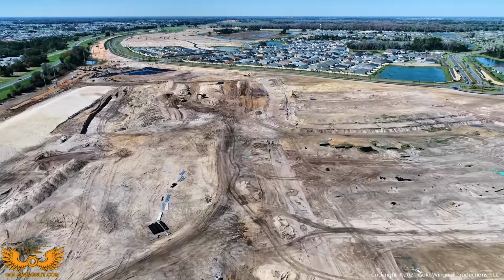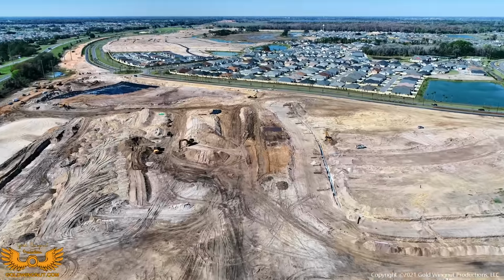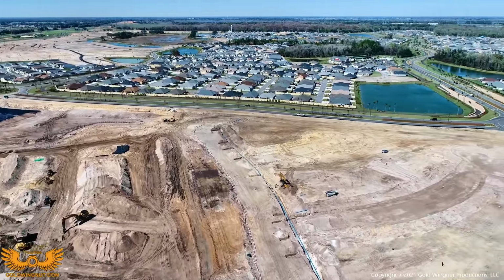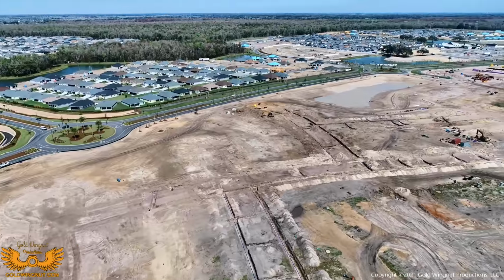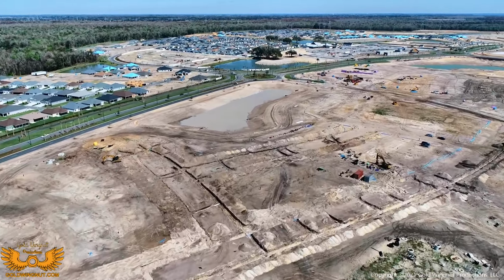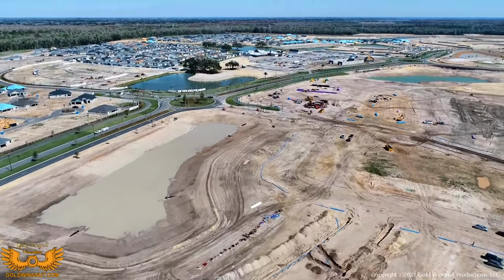This was shot on Sunday, and the pond on the upper left is now completely backfilled with dirt over the liner, and they've started filling in around the edges. We'll rotate around and fly up over Cason Hammock again. The visibility on Sunday was absolutely perfect, making this flight possible. Here you can see this pond is being filled already.